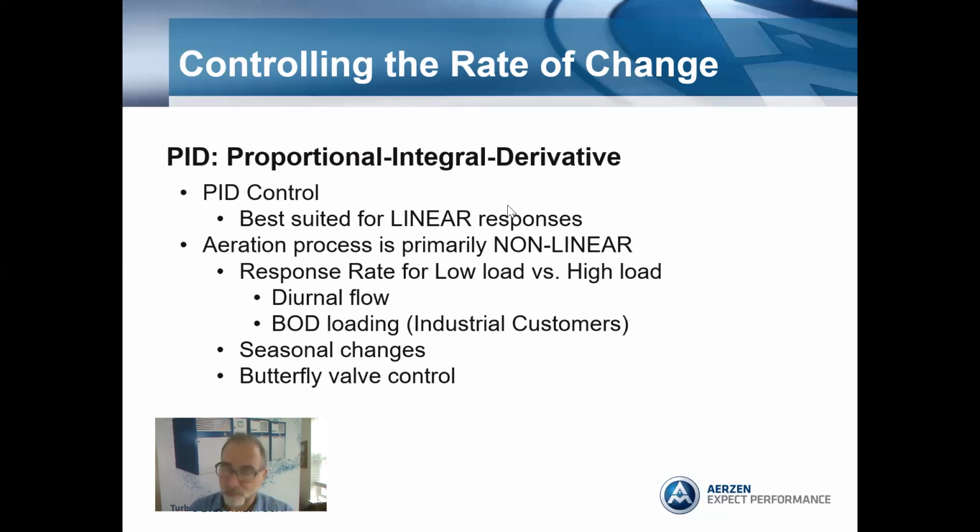And it is really best suited for linear responses. And aeration basins are anything but linear. You've got the response rate for low load versus high load. You've got the response for the diurnal flows over the course of a day, combined with those BOD loadings. And even if you have an industrial plant that's also contributing into the system, that can spike things as well. Then you've got seasonal variations, as I showed you before with the turbo blower performance curves.